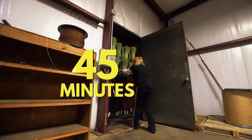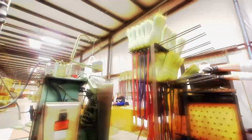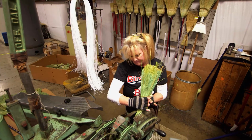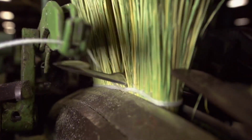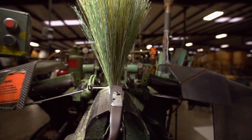And after being baked for 45 minutes, the brooms head off to Gail, who is a broom champion. I got this stitched up. Gail clamps the broom into the stitching machine and winds twine around the bristles. Then, Gail and the machine sew 4 layers of stitching through the bristles to make sure it stays strong through vigorous sweeping.